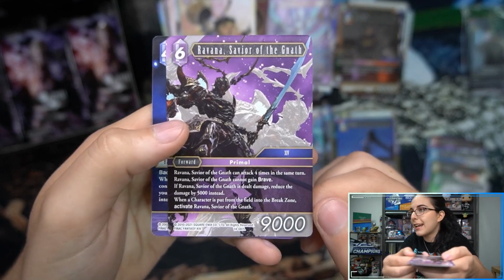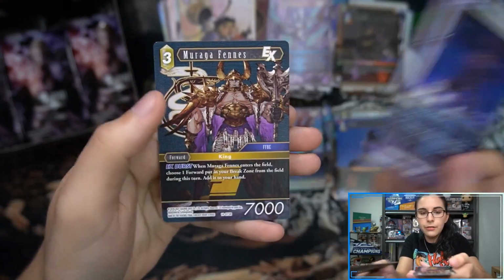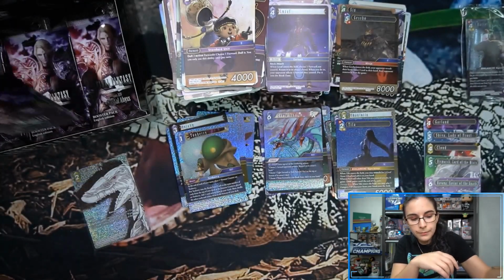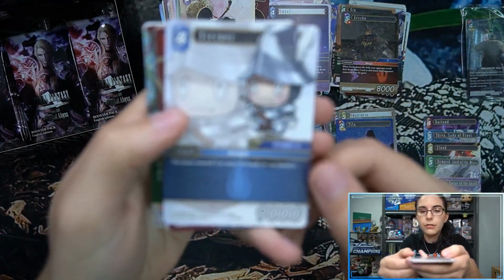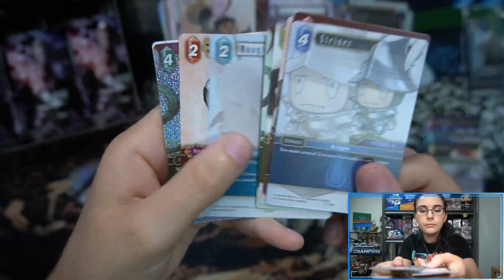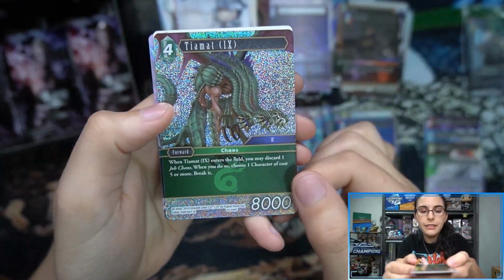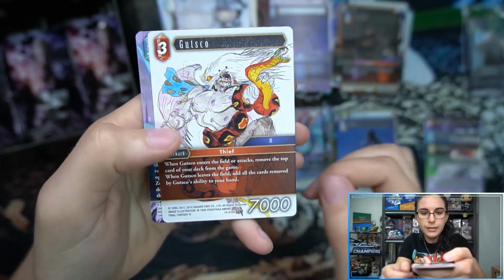Ravana, Savior of the Nath, for our next legend. That brings us to 5 non-foils so far. 5 non-foils, 1 foil, and 1 full art. There's that little Chibi Steiner. We have Tiamat. This isn't Magic the Gathering. Tiamat's common foil and Gutsko Hero.